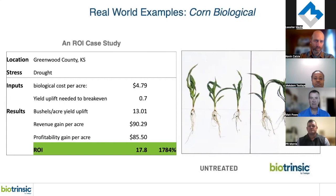This is probably when the corn was about V4. This corn continued to have that difference throughout the growing season, like I alluded to earlier. Once the corn was chest high, there was probably 6 or 8 inches difference between the height of the treated and the untreated. We went to harvest with this one, and this particular plot was under some pretty significant drought stress, especially later on. We didn't get much rain past early June, really. So we had a yield environment in that 120 to 130 bushel range in the plot. But you can see the bushel uplift here right at 13 bushels per acre. And it was pretty eye-opening.